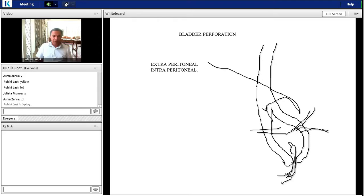He came in with severe abdominal pain. His upper chest and face had multiple petechial hemorrhages, huge subconjunctival hemorrhages, and the guy was in agony. We took him to the operating room, explored him. We found out that he had an intraperitoneal bladder rupture and a laceration in the right hemidiaphragm.